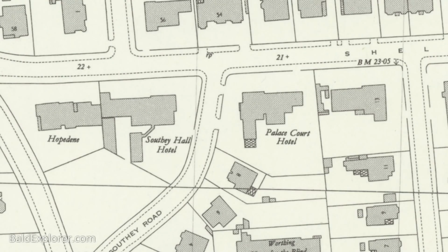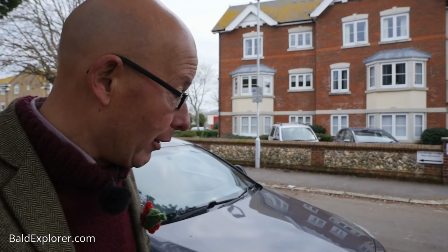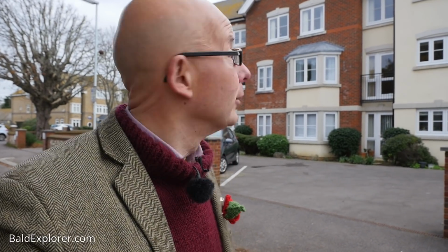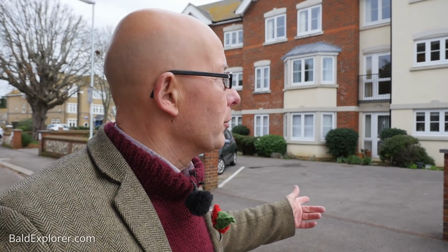bit odd because at one time this was another hotel. On old maps we can quite plainly see it was the Palace Court Hotel. Beautiful name. There are many Palace Court hotels, of course, but this one was the Worthing one. I did try to look up some information briefly on the internet, but could I find anything? Alas, no. It's now, I think, either flats or a residential care home, I believe.